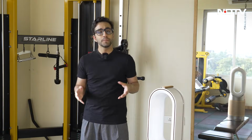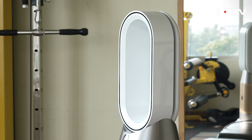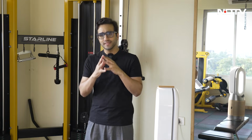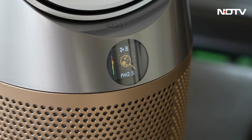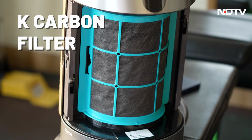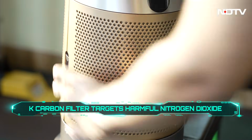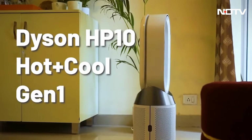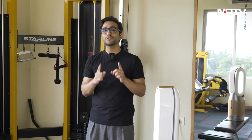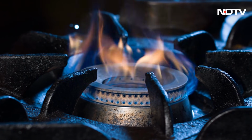Well, let's find out. At its core, the HP12 uses a sealed HEPA H13 filter that captures 99.95% of particles as small as 0.1 microns. Exactly what you need when PM 2.5 and PM 10 dominate winter air. Dyson adds a K carbon filter that absorbs significantly more nitrogen dioxide than standard carbon filters. This is also a huge improvement from the previous version of this device. That's crucial because NO2 is a major irritant in New Delhi, coming from traffic, generators, and even your gas stove indoors.